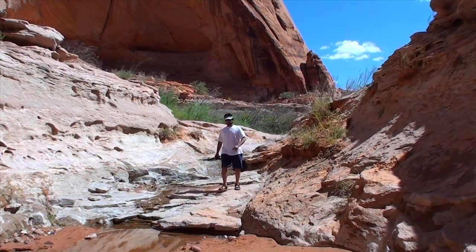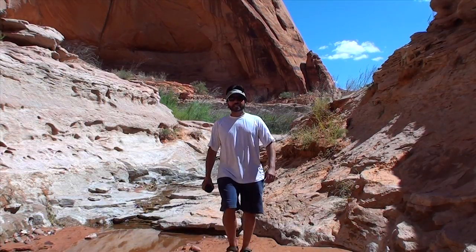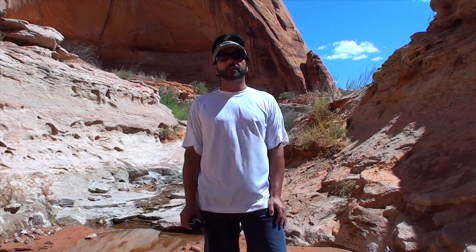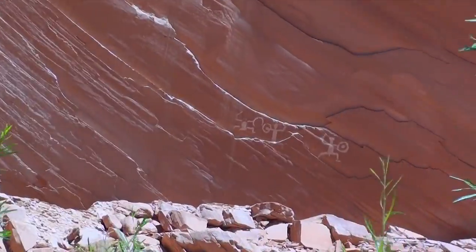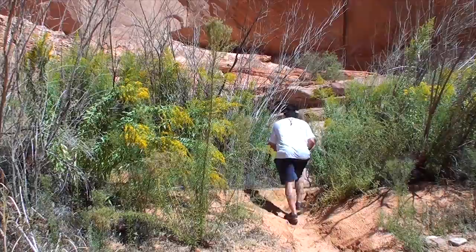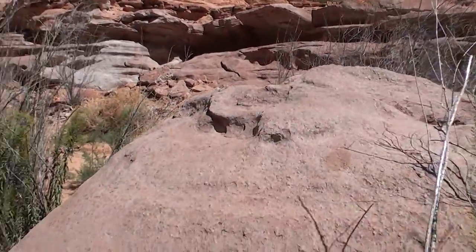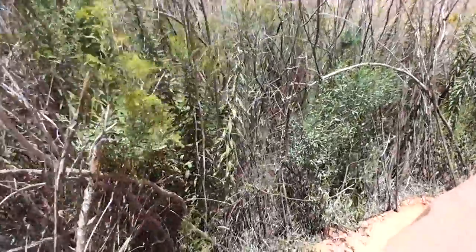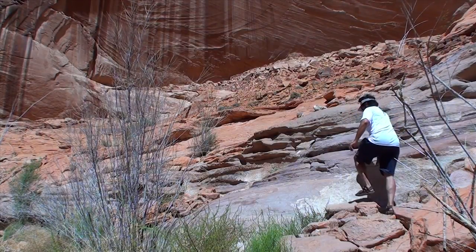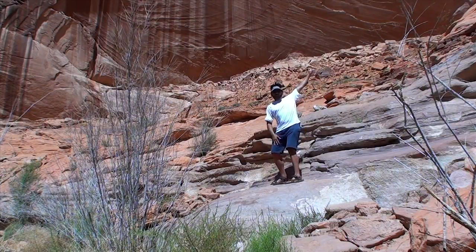Just up ahead, we're about to go to the Defiance House, a 700-year-old ancient Indian ruin, one of the best preserved ones in the Canyonlands. Heading up, they're just up here.